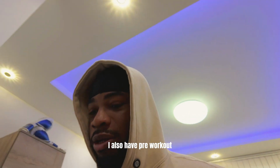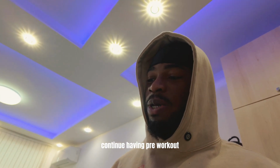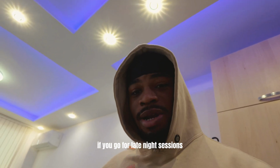Normally when I work out, I like to start off with some beetroot powder because beetroot powder is amazing. I also have pre-workout, but I don't know if I'm going to continue having pre-workout because it does mess up with your sleep if you go for late night sessions.